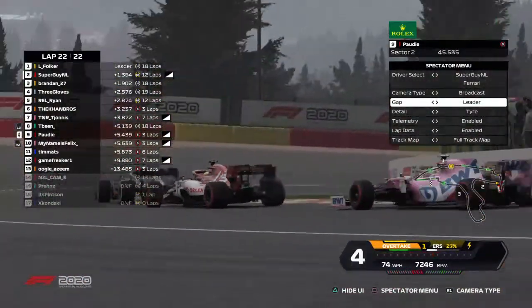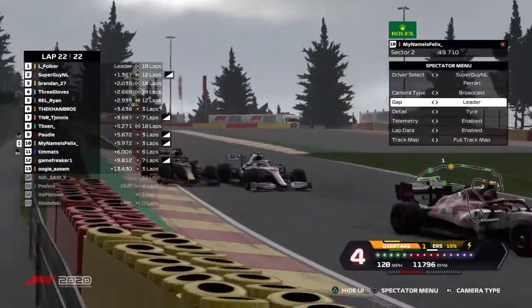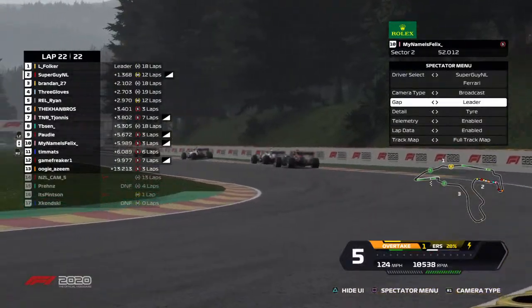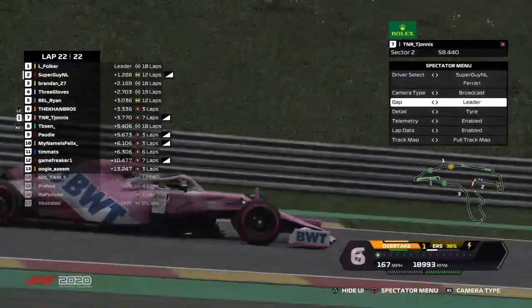Oh, going 3 wide. Mats is going to go down the inside of Felix. Go round the outside now with No Name. Felix has got the move done. Mats has to back off of it. Mats knows that if he can stay where he is, that'll be the position got for him.